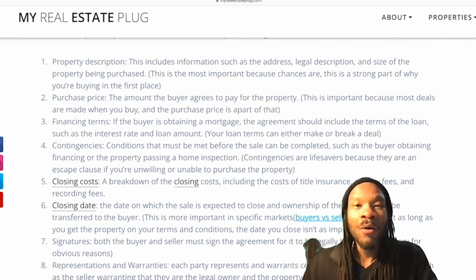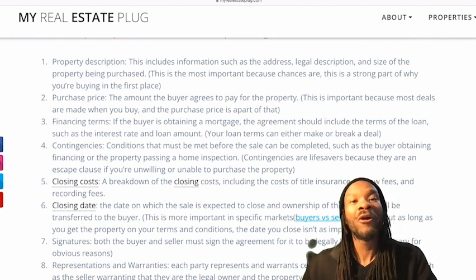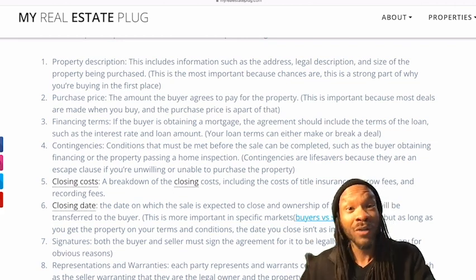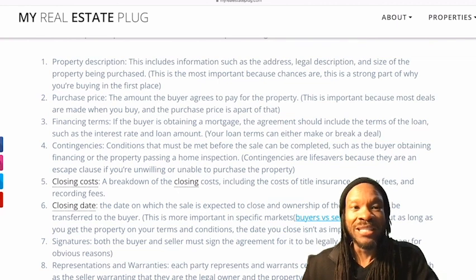Closing costs. Most deals are made at the signing table, which is when it comes time to submit this offer and everybody agrees on it. So closing costs. There are customary closing costs. Sometimes times call for not customary things, which might be the seller paying your closing costs, you being willing to take care of all of the closing costs. It depends, but this is very important. Next is the closing date.